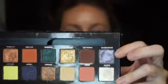I'm going to be using this Anastasia Prism palette. I don't think you can buy it anymore. I'm sure you can buy it secondhand. A lot of people didn't like this palette. I personally love the layout. I think it's so pretty. I think I kind of want to use some of these navy shades, like this color Dimension. I think it would be really pretty on the eye.